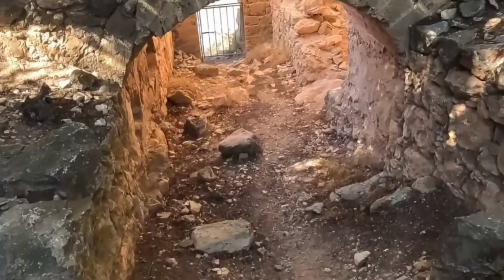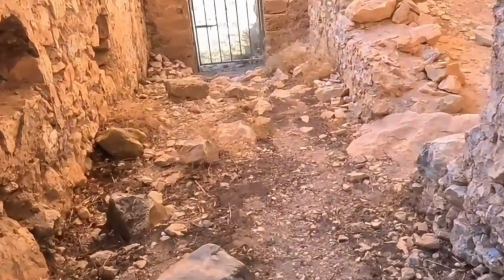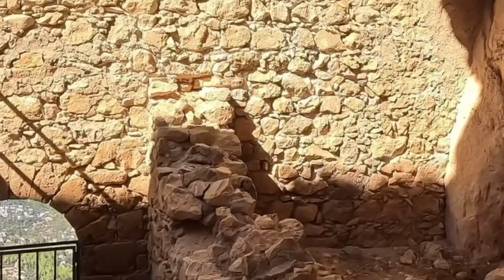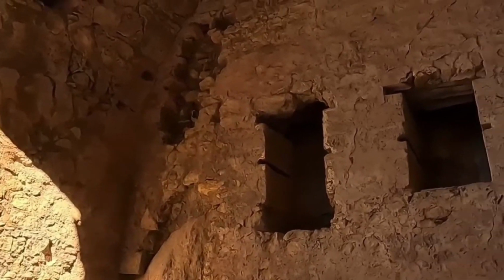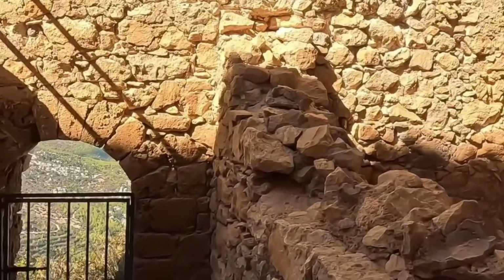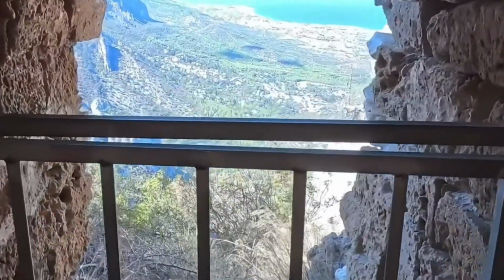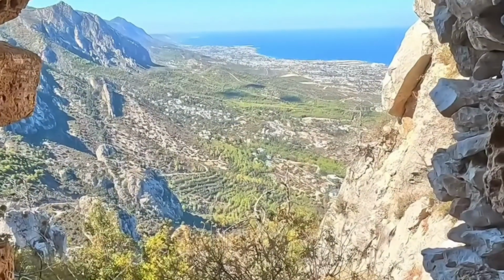Walking now down into the royal apartments themselves. It's on two levels. I'll look in the lower level first. Again, quite a beautiful vaulted ceiling here, with quite a tremendous view looking westwards up towards Kyrenia and Lapta and those other areas there. What a splendid view, eh?